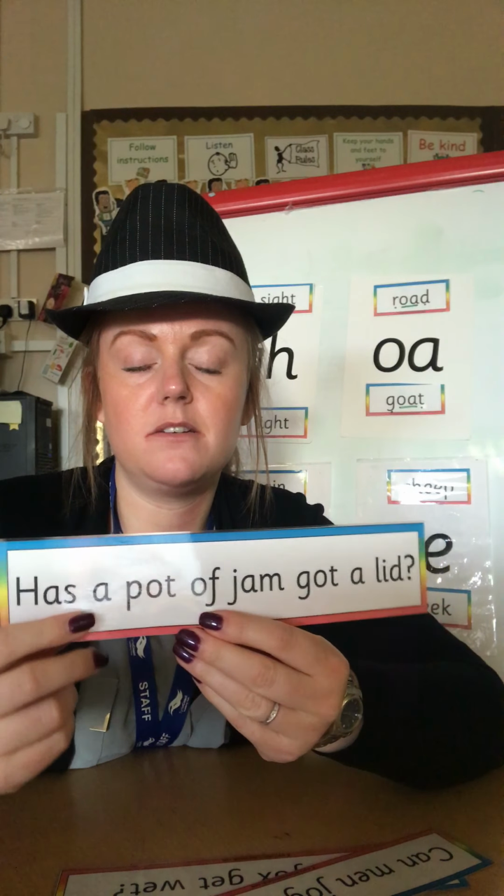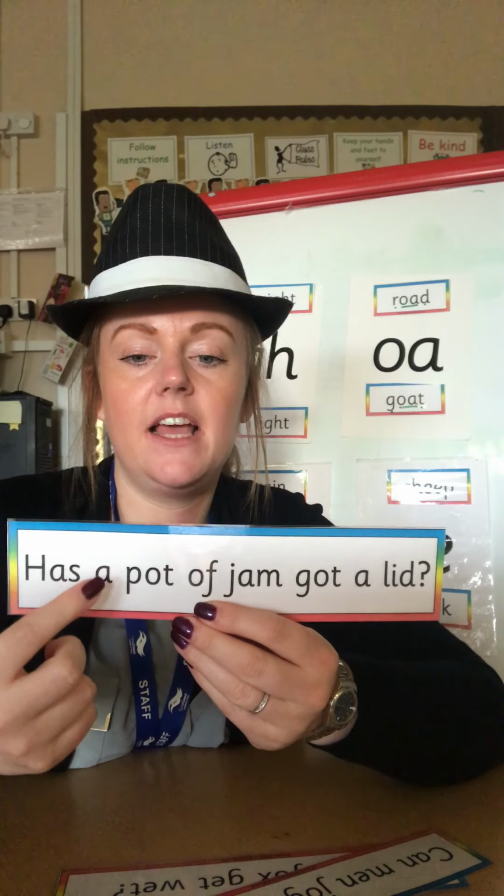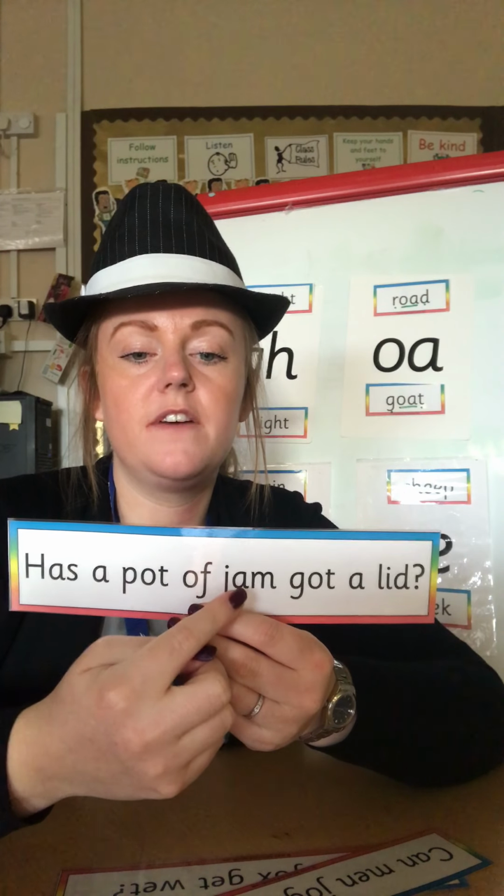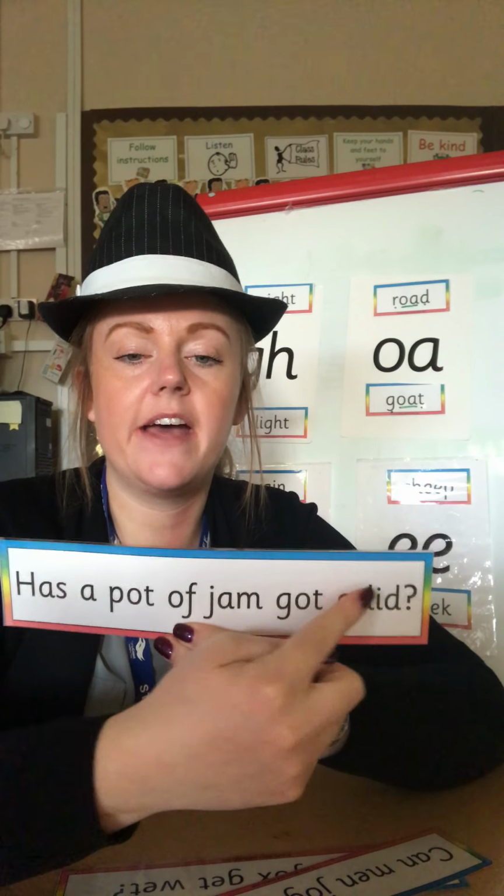Let's read it back so we can hear it. Has, and I'm going to point to each word as I read. Has a pot of jam got a lid? Yes, jams are in a jar. Jam is in a jar.